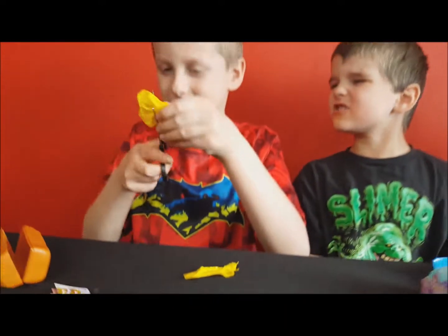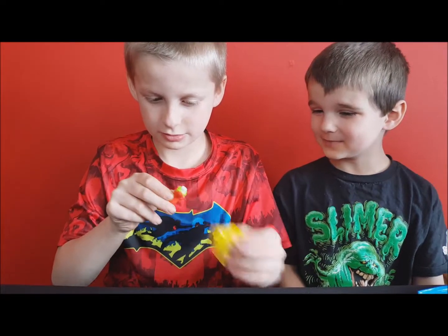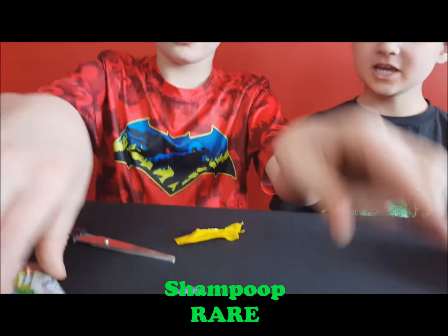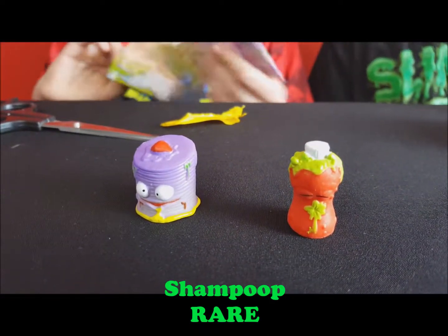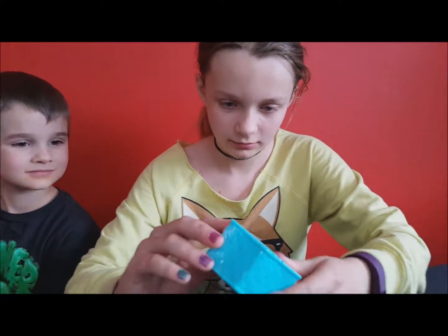We're gonna open up a soft cherry. Because they're supposed to be gross. I know, because... And... Ew! White gross meat. Soap bottle. Ew! Let's see what ketchup. That is so gross. I'm going to open up the blue one here.